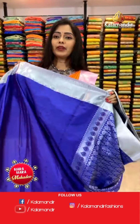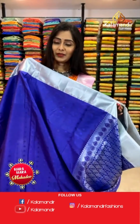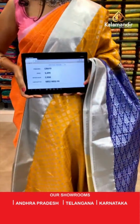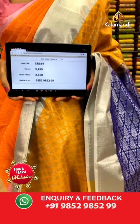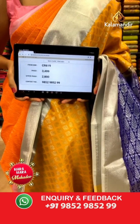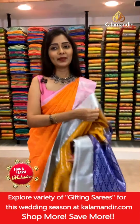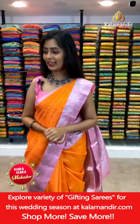And this is paired up with the embossed contrast blouse along with the simple silver zari border as well. So let's have a look at the pricing for this. Saree code CR619, actual price 3499 and offer price 2800. Take a screenshot and share us on our WhatsApp number 9852985299. Yes, moving on to the next one.